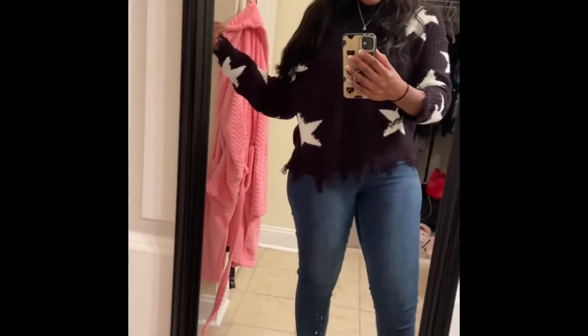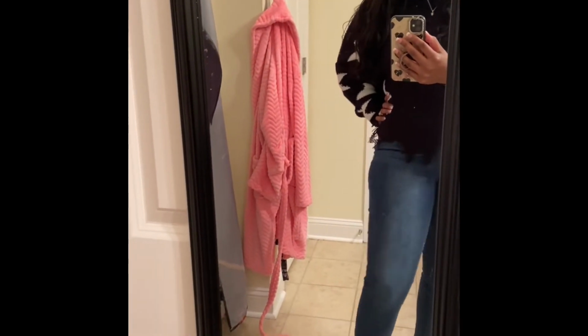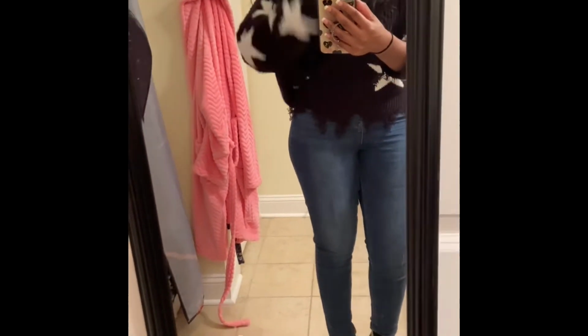This is the whole outfit, you guys. Excuse the messy closet in the background, but this is the outfit. I hope you guys like it. And stay tuned, because we're about to get into that TJ Maxx haul, you guys. I got so many sweaters for $4 and $3. I cannot wait to show you all, but please run, go.